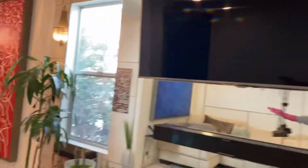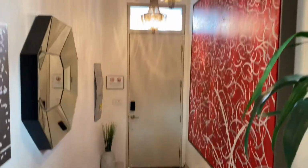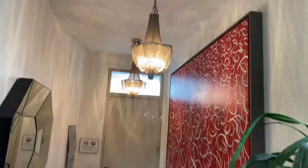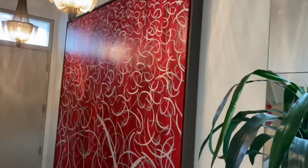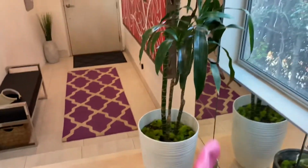Hello. Tapos ito yung entrance, front door. O diba? Laki ng chandelier. Big frame. Arts in the wall. Maraming mirrors. Plants. Maraming plants. Ganda, diba?